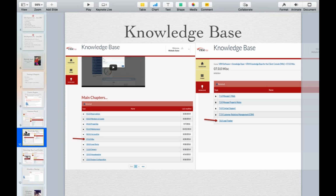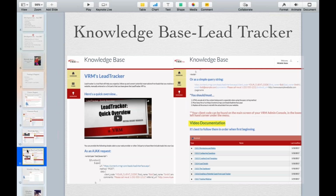So for example, when Clean Tracker comes out, the videos and the webinar that we do will be located under 12.0.0, the housekeeping module. And then what I want to look at today is lead tracker. So we did, again, training videos and the webinars. If I click on miscellaneous, because that's how you can get to lead tracker, but you can also get to that by the quick access bar. If I click on miscellaneous and look over there on the right hand side, 7.8.0 is lead tracker. So if I click on that, that'll open up lead tracker.